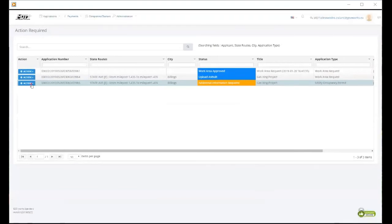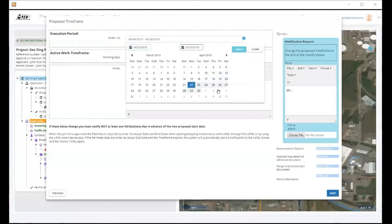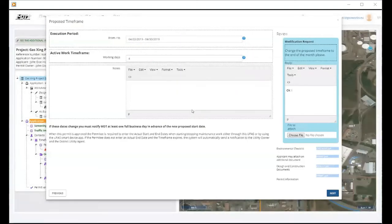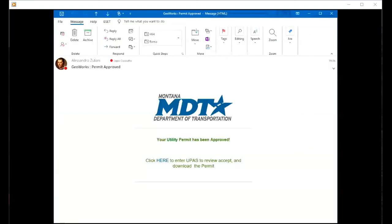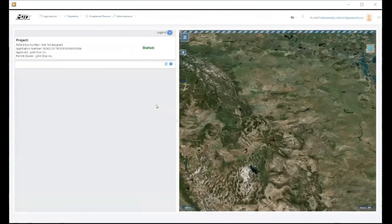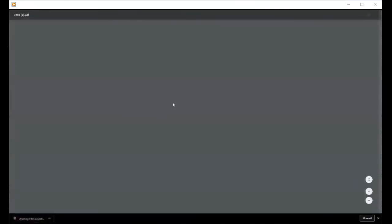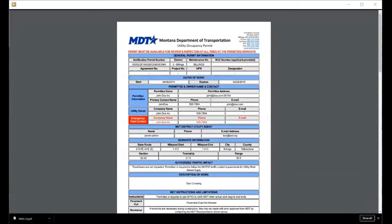To respond, enter UPass, select the application from your Action Required list, add information or make changes, and send it back to MDT. After MDT has completed its review, you will receive another UPass-generated email. If MDT accepts your application, enter UPass, download and review a draft of the permit, and click Accept. You can then download the approved permit.